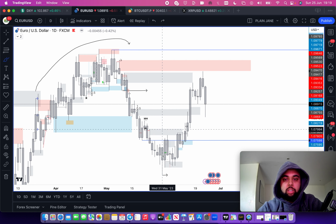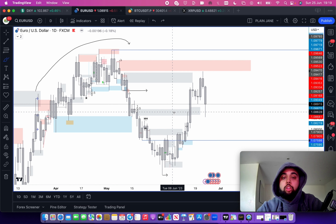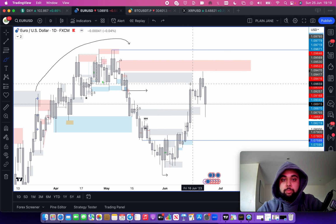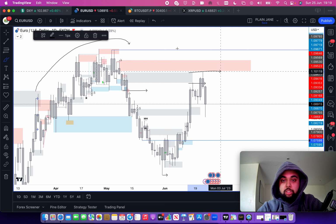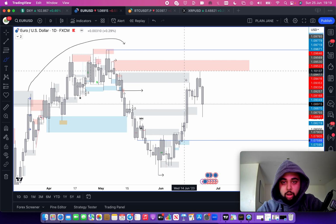Now, when you see this occur, after an expansive push to the downside, after distribution has occurred, you usually see a strong retracement, and that's exactly what we've seen. We've seen a clean retracement. Now, you would have seen that I've marked out two zones.